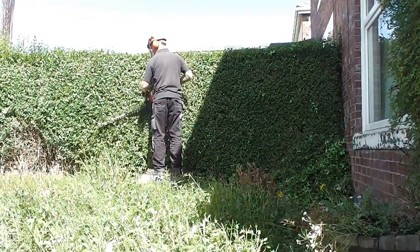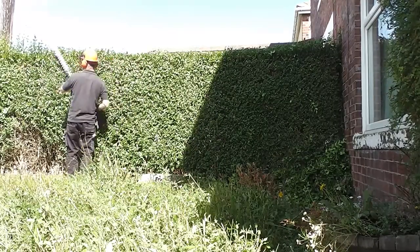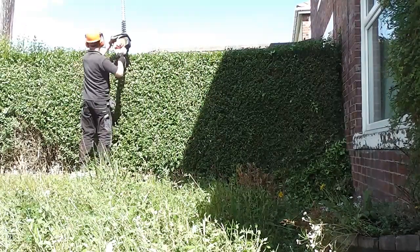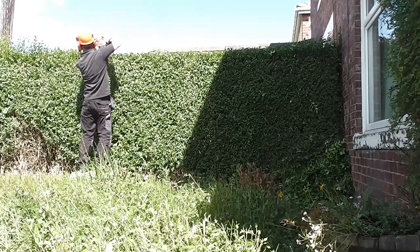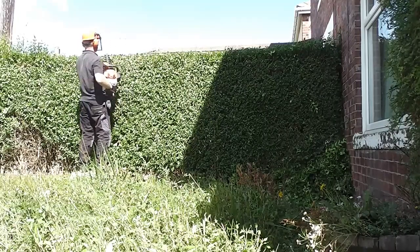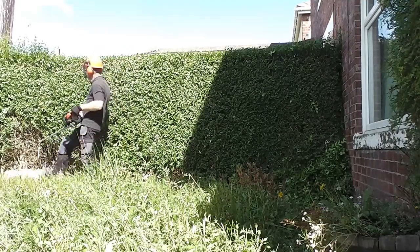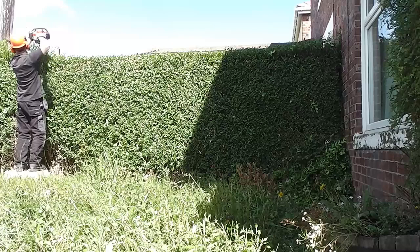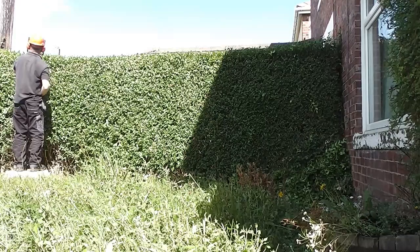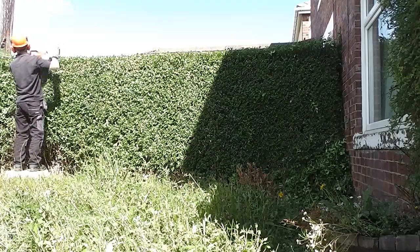Now this hedge gets cut, like all the hedges that I maintain, either side of the bird nesting season. As a responsible conservation gardener, wildlife friendly in every aspect, I will not cut hedges between March and August because it's actually illegal to deliberately disturb nesting birds. So I just won't do it. If I was specifically asked to, I would do a nesting bird survey beforehand in order to establish that the hedge was unoccupied. Otherwise, I just won't entertain it. So there you go, bit of responsible hedge maintenance there.